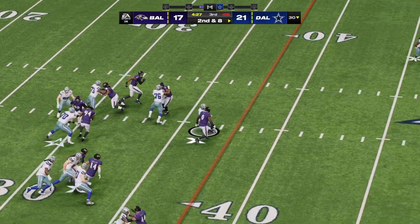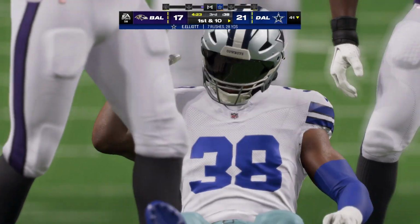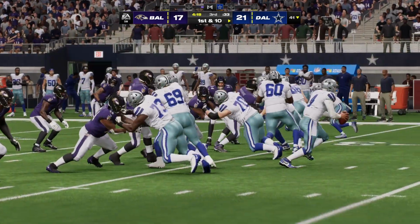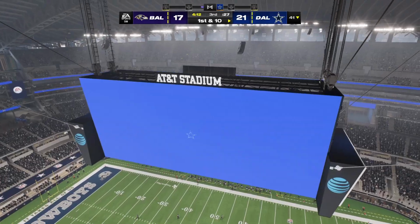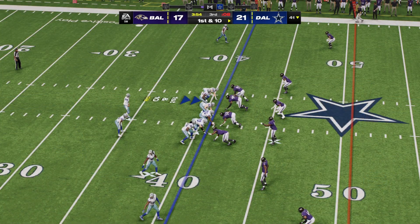On second down, Elliott once more. And they get him down, but not before he takes it across the 40-yard line. 11 yards and a Cowboy first down. Running lanes were at a premium in the first half, but he's able to find some room there, and he's hoping that that's a precursor of a big second half. Inside 4 minutes to go, third quarter.